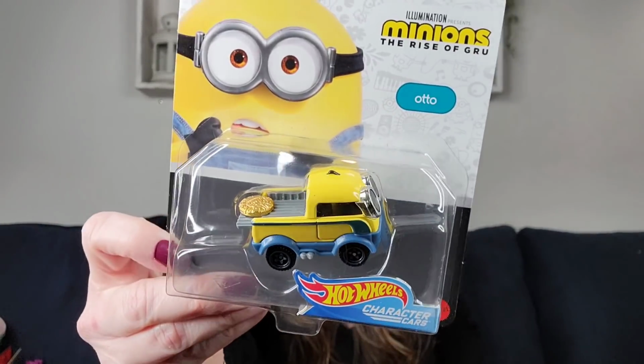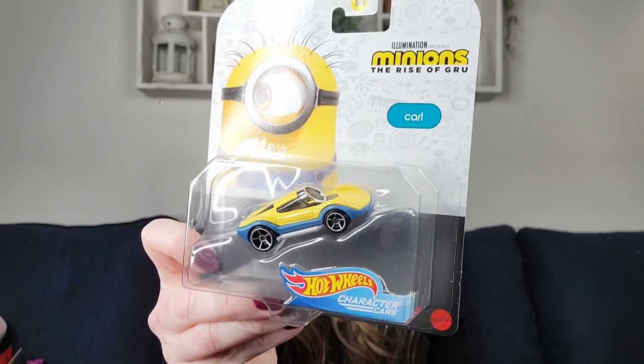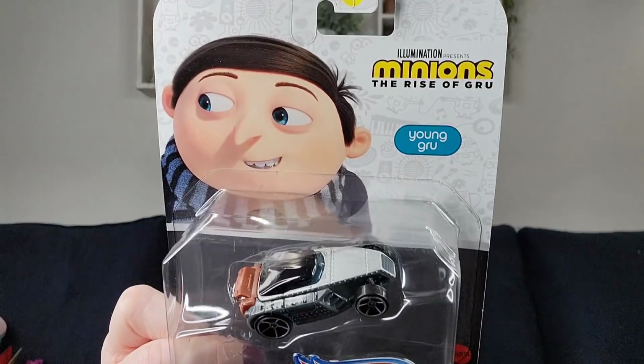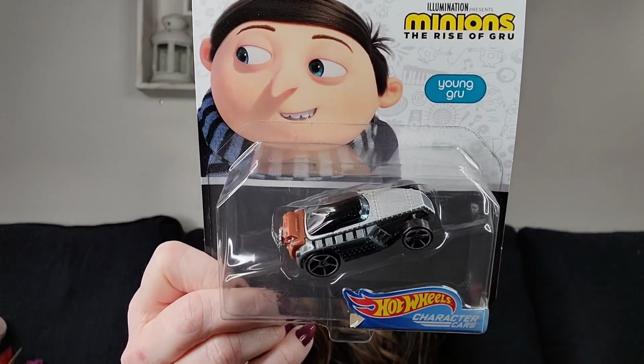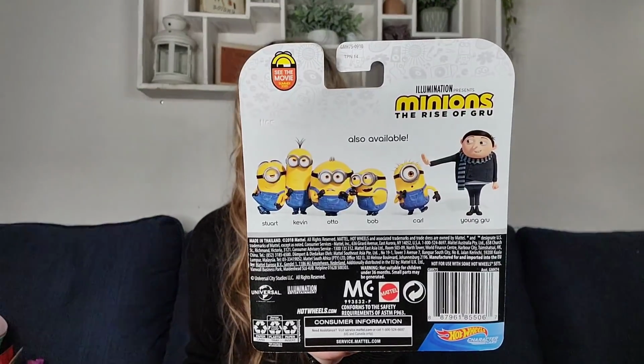But these are really, really cute. And then number 5 is Carl. And number 6 is Young Gru. I'm assuming the little dude. And see, Bob is the one I'm missing. I know I have Bob somewhere in my other room. So again, there's 6 of them, $1.